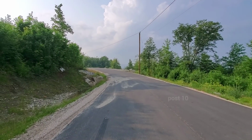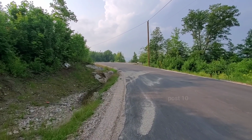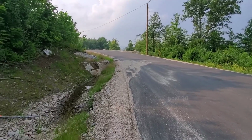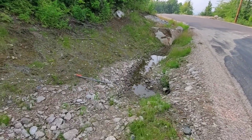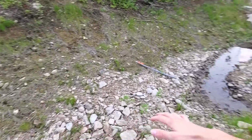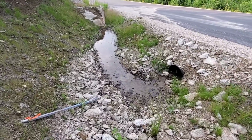Hey everyone, we were on the street back in the fall unclogging culverts and showing how poorly they were installed. And yep, take a look at this. Obviously they were installed poorly, and I'm going to go over some other things. This culvert, first of all, is way too small for the amount of water coming down this hill.